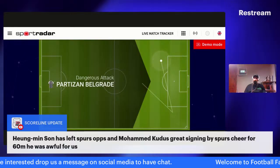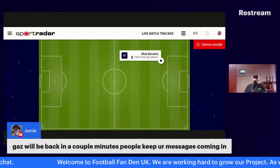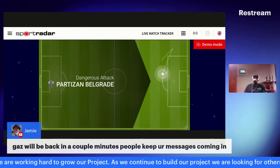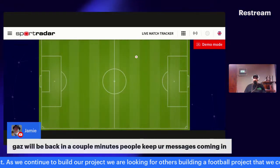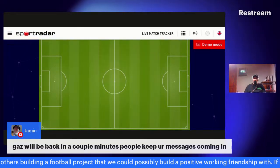Ball crossed into the box, headed away. It's chipped out wide on that far side. Now coming towards the edge of the box. Ball crossed in here, headed away again by Hibs as the ball comes outside the box. Now Hibs trying to get on the counter-attack, knocking it up to the halfway line. It's intercepted there by Partizan as they have it out of play on the far side.